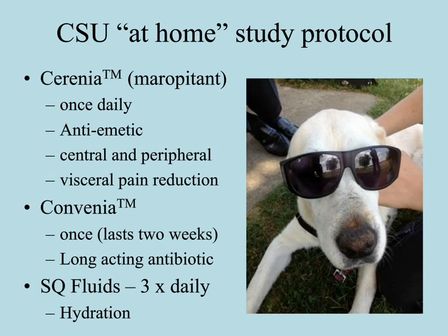So here is kind of their at-home protocol for the veterinarians who are in the office. I hope you'll also look up that research study. It's nicely done, and the information about it is pretty readily available. Serenia is a drug that can be given once daily. It's an antiemetic, which means it helps with vomiting. It has a double mechanism of action, and the other lovely thing about it is it actually works to reduce pain as well. Convenia is an antibiotic that can be given once and will last 2 weeks.